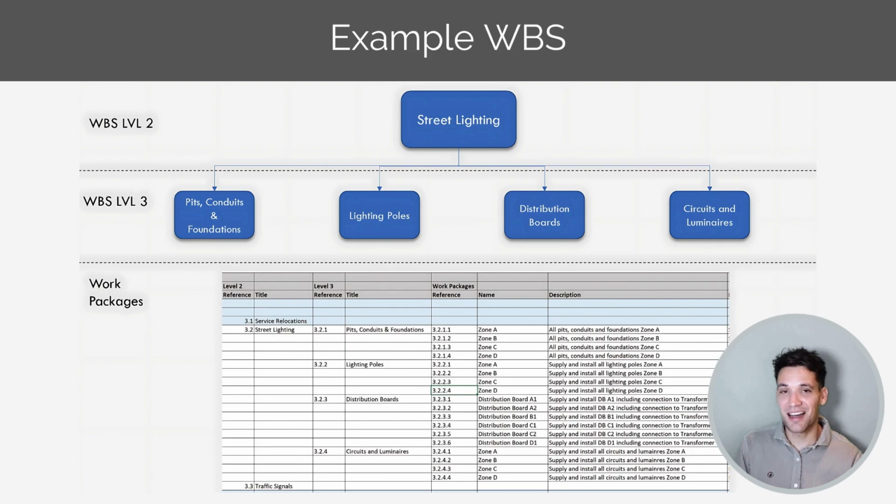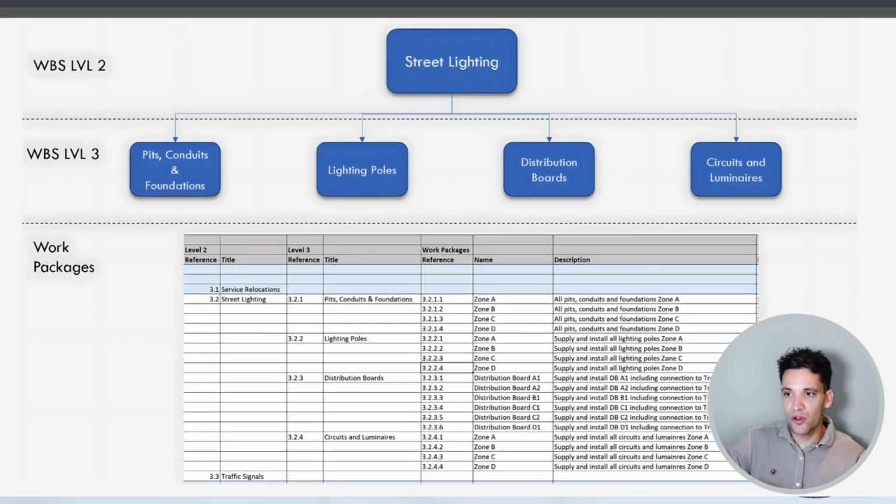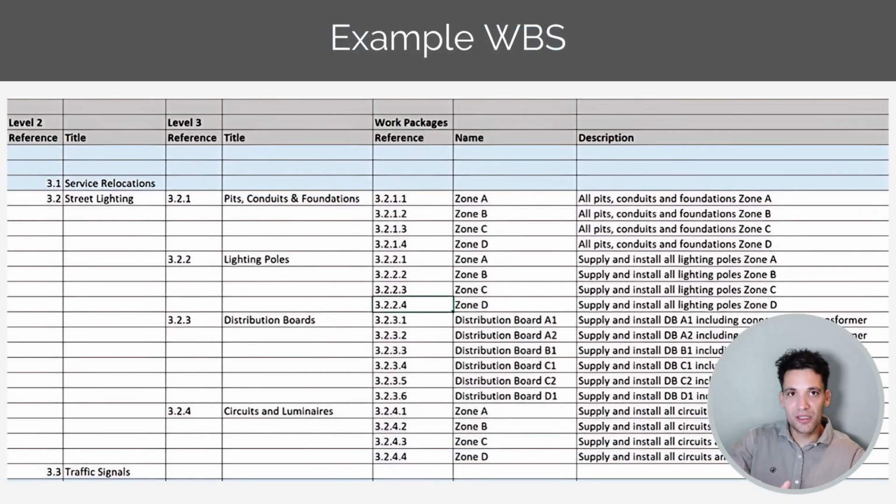Work packages are the tasks in the schedule. To create our actual work packages, we've taken the project and we've broken it down into 3 zones. So pits, conduits, and foundations. We've got zone A, zone B, zone C, zone D. We've done this for all the different tasks: pits, conduits, and foundations, lighting poles, distribution boards, and circuits and luminaires.